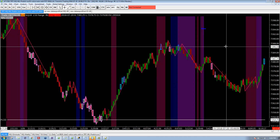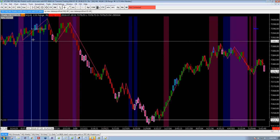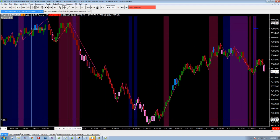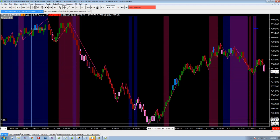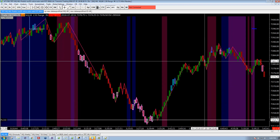Curiously, the overnight was just wonderful. If you look at this, here's the London Open here on the left, and you get this nice test of the high that fails, and then you roll over, and this beautiful long run, a couple of nice long runs down, and then another one up. This is what we would like to see during the U.S.